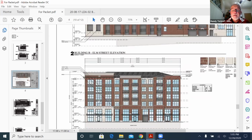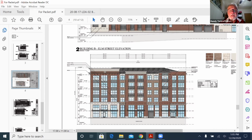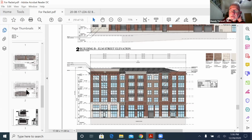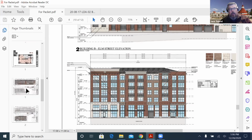I thought that they added a lot of prominence to the Elm and Mill Street corner. That's what you now see at the bottom there. Yeah, and something like that on the other building, because I think the Main and Mill is a much more important corner than Elm and Mill. That's my point. But again, I just wanted clarification. I don't want to screw up the design, but I was hoping that maybe Randy could make it more prominent.